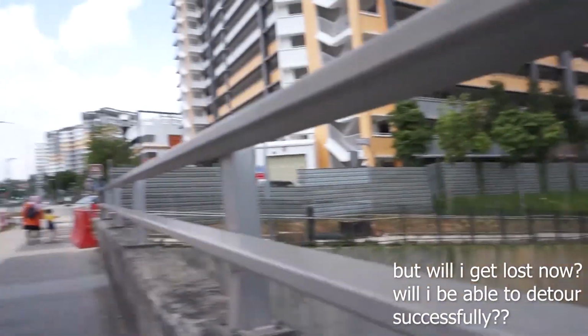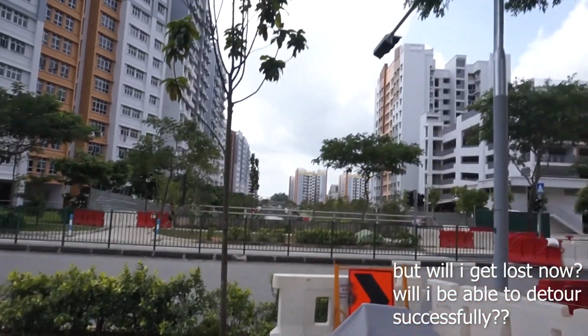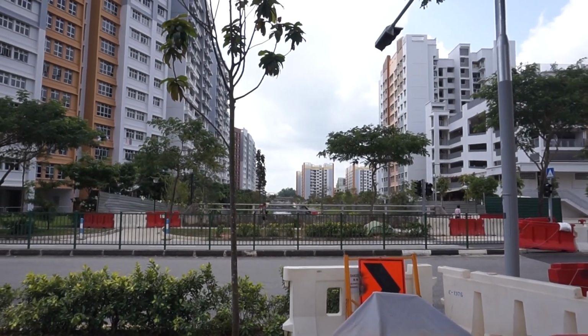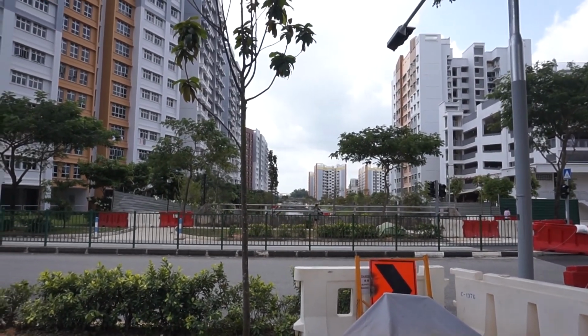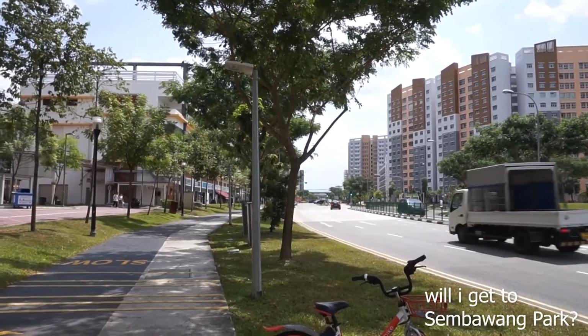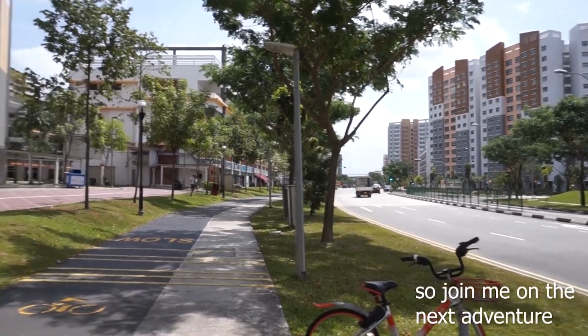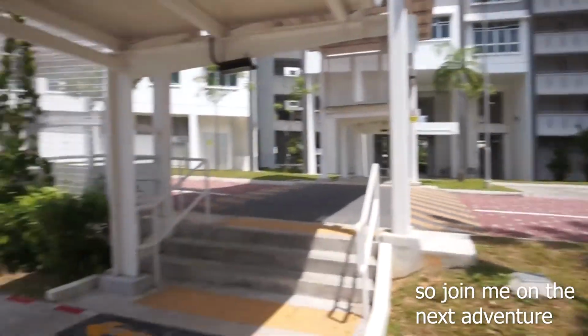So to find out whether my roundabout route took me to the sea, or do I have to come back 6 months later to continue our journey, the only way to find out the answer to that is to join me for my next adventure.